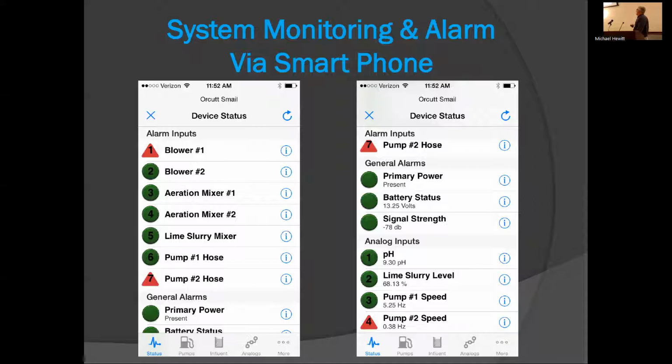You can see what the lime slurry level is. This is also a unique one in that one of the other companies that can monitor is the chemical supply company. So if you were using sodium hydroxide, in this case we're using lime slurry, that's being reported to the chemical companies. So nobody has to call them to order. They see what the level is. They'll just automatically bring a delivery.